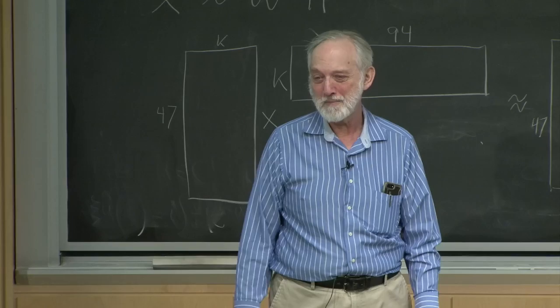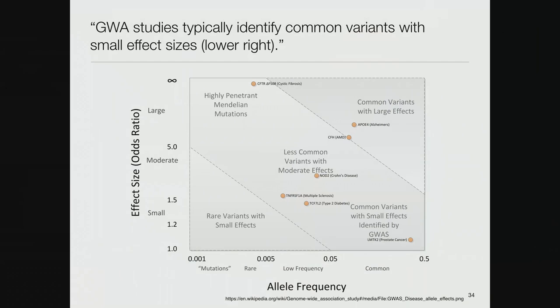Okay? All right. So if you do these GWASs, and this is the real problem with them, most of what you see is down here. So you have things with common variants, but they have very small effect sizes when you look at what their effect is on a particular disease.